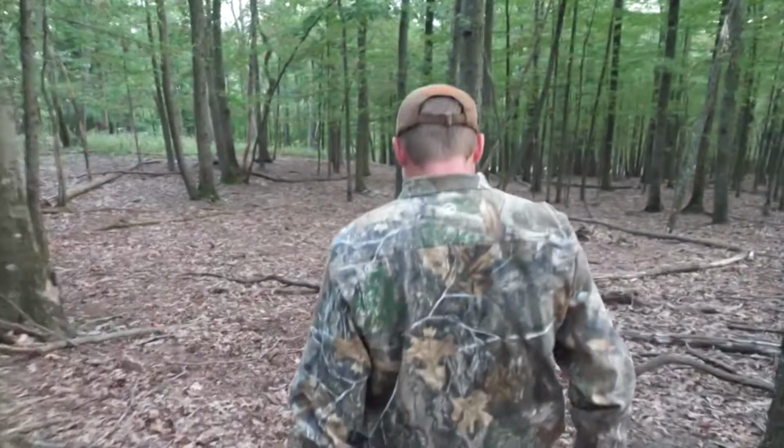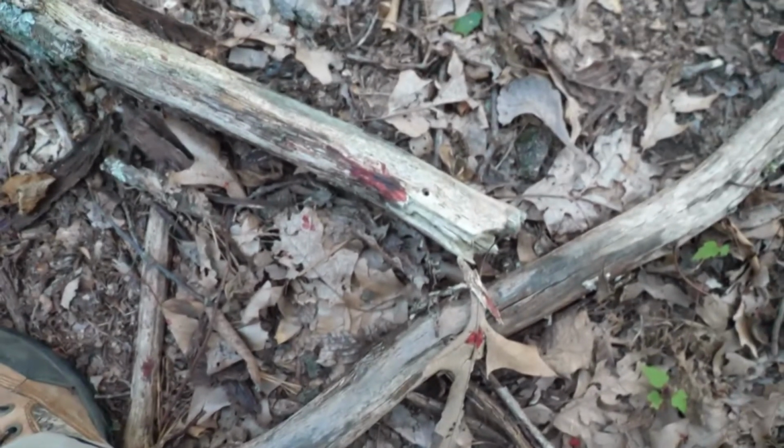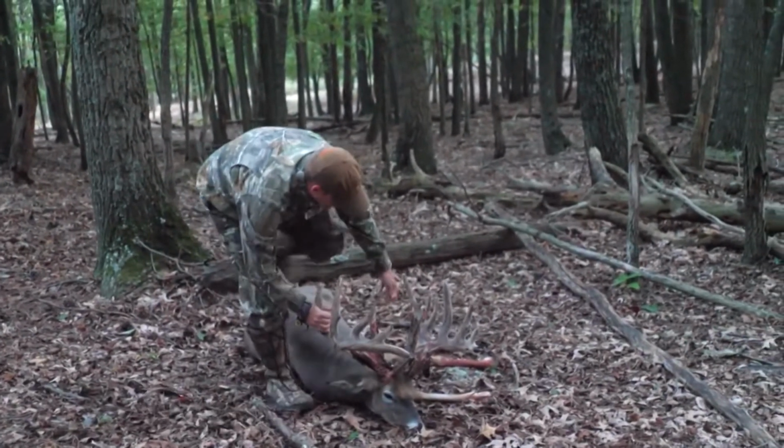This is a buck of a lifetime. It had great mass to him, pretty typical frame, real heavy. I was really excited. The deer went about 35 yards and stopped right there. And I can't express the amount of excitement I had when I got that deer.